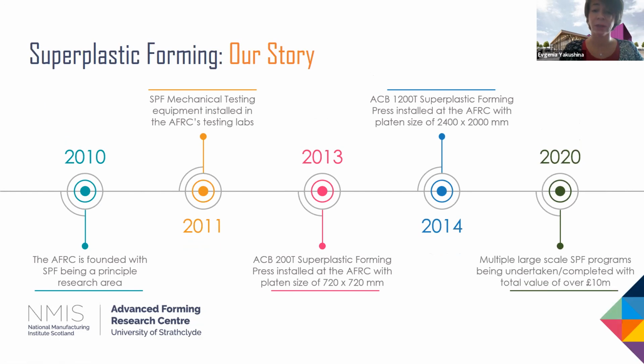In 2013, a 200-ton superplastic forming press was installed in the AFRC, and we called it the small SPF press, as it allows us to do the first level of assessment of real superplastic forming conditions for small components, and at the same time develop the full modeling capability to be ready to go to full scale. And in 2014, we scaled up our capabilities with the 1,200-ton superplastic forming press installed in the AFRC. It allows us to do full-scale manufacturing trials for superplastic formability assessment of a variety of materials.